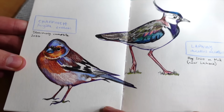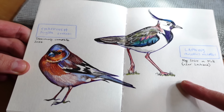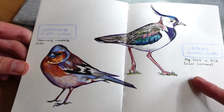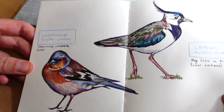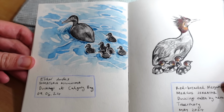And my only regret with this spread is that the chaffinch is obviously huge. In real life, the lapwing is much bigger. It's kind of like oystercatcher size maybe, and the chaffinch is a pretty tiny little garden bird. It's inaccurate. Oh well. And then some water birds.